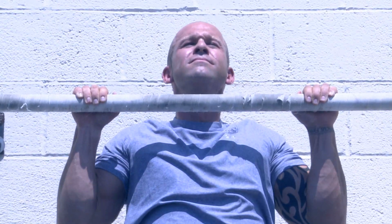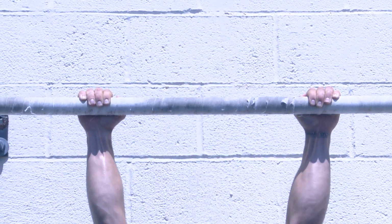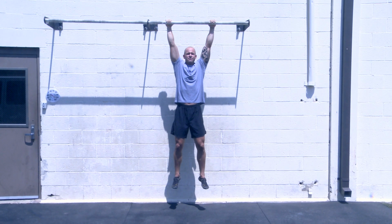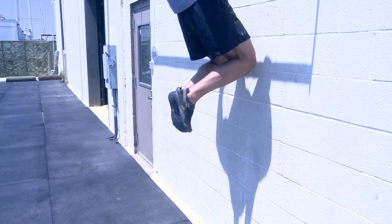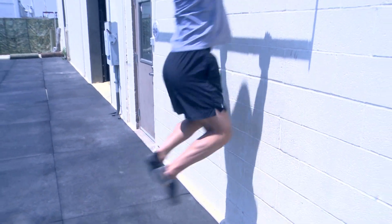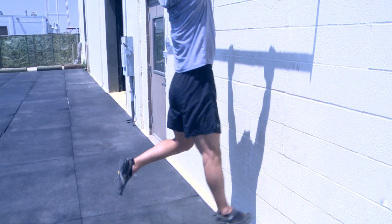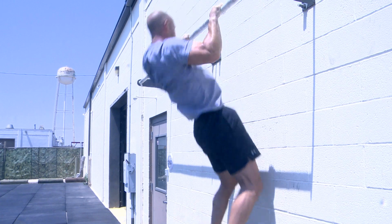Count 1, pull the body up until the chin is over the bar. Count 2, return to the starting position. Legs are allowed to bend, but must not be kicked or manipulated to aid upward movement. If the candidate falls off or releases from the bar, the exercise is terminated.